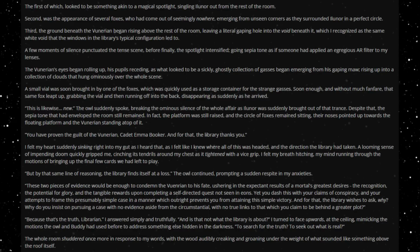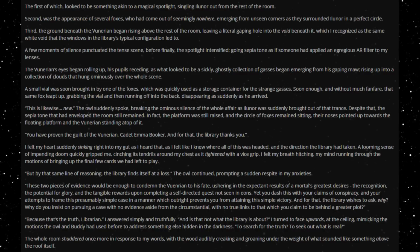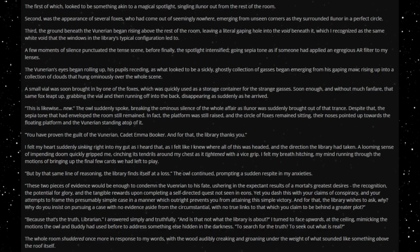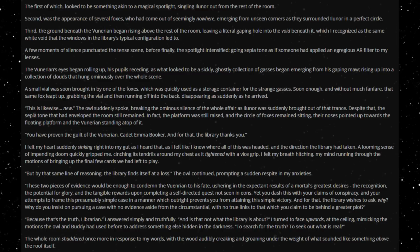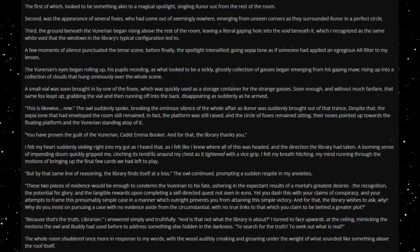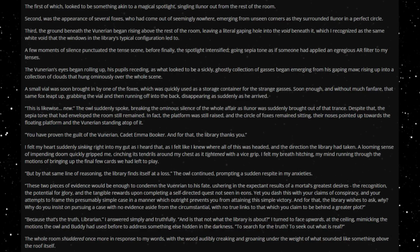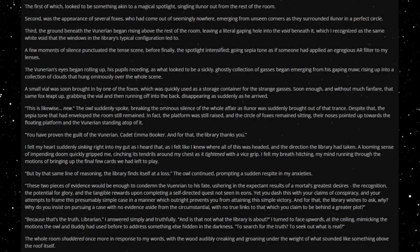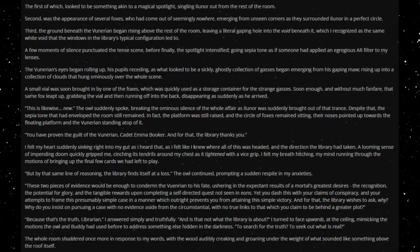"Because that's the truth, librarian," I answered, simply and truthfully. "And is that not what the library is about?" I turned to face upwards, at the ceiling, mimicking the motions the owl and Buddy had used before to address something else hidden in the darkness. "To search for the truth? To seek out what is real?" The whole room shuddered once more in response to my words, with the wood audibly creaking and groaning, under the weight of what sounded like something above the roof itself.